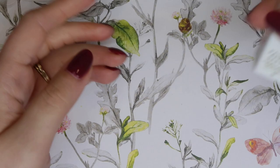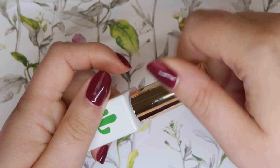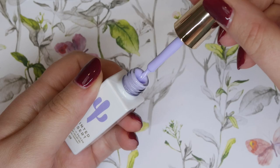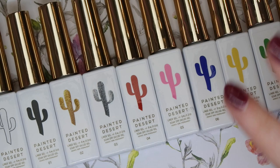And then the green, I really like this. It's not too bright, it's not too dark. It's a great medium green. And then the last one is a purple for Violet. Thank you. And then the purple is a light pastel purple. So that is the gel liner collection from Painted Desert, 12 mils. And we do have some in stock still at Flora as well.